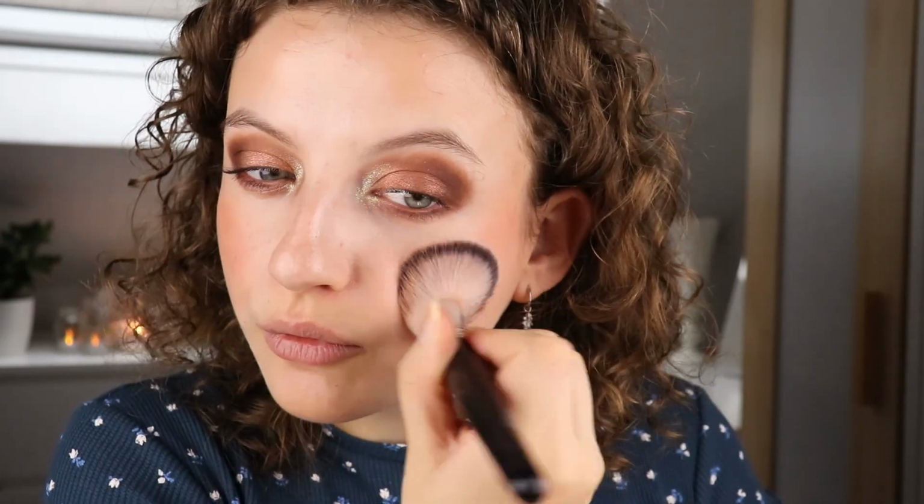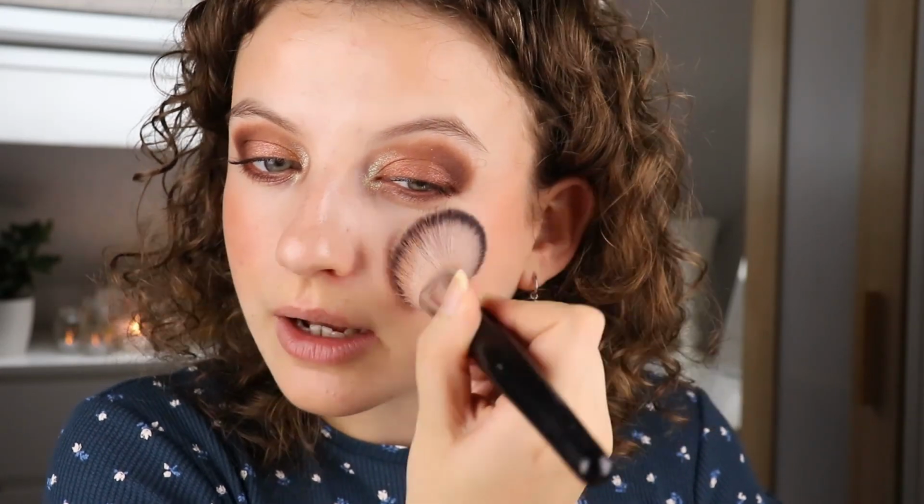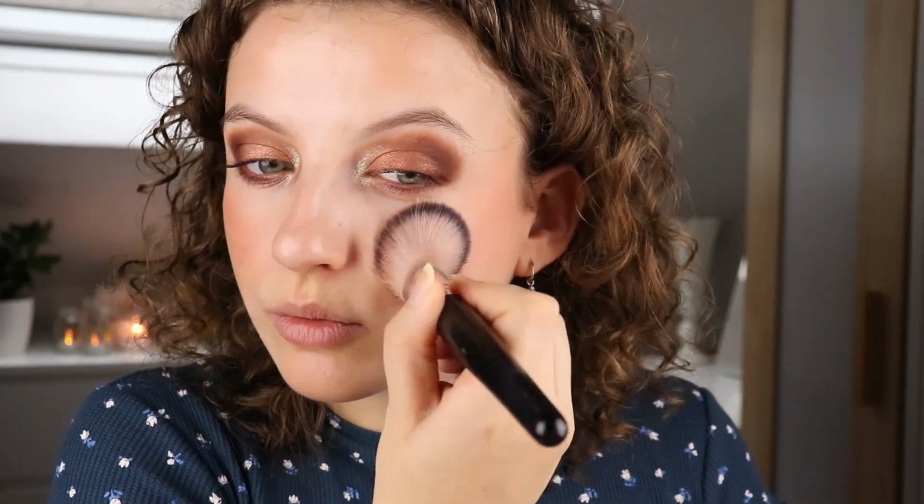Just not even for review, because sometimes I review things, I buy things, and then when I reach for them I feel like, okay, I have to use this because I have to review it. But with this one I didn't really feel like that. But I feel like this one works better if you don't really reapply. I feel like it looks better if you just apply enough in one go and then just blend it out.